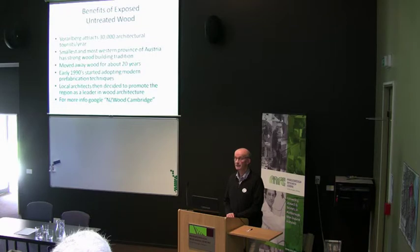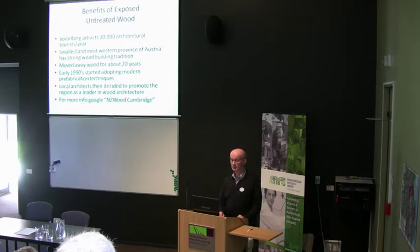Like a lot of Austria, they've had a tradition of wood building. They went away to steel and concrete for about 30 years. But they've gone back to engineered wood systems. And they've suddenly realised that they've got a real asset. Now they attract 30,000 people a year just to look at their buildings. This area of Austria has a similar population to Canterbury, about 400,000, so it's quite a small area.